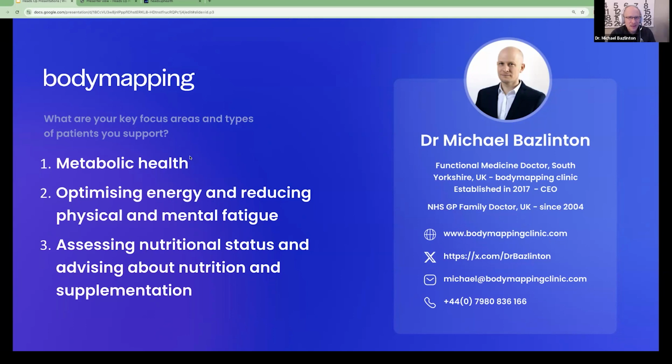So it was again a pretty big eye opener professionally to realize that advising a bowl of porridge for all my diabetic patients in the morning was probably not the way to go. So the metabolic health interest developed at the same time that the body mapping came about. And so most of my clients have come to me through that route.